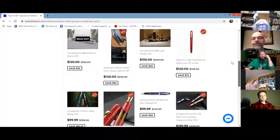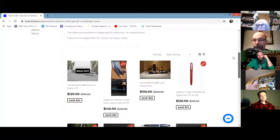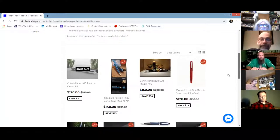The 120 was nice because you got a different nib altogether than the regular 200. It looks retro. It looks like the old Pelikan style nib. It just says Pelikan in script across it, like the old gold Pelikans, but it's steel.